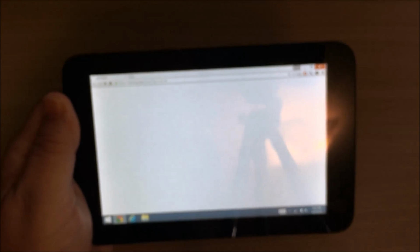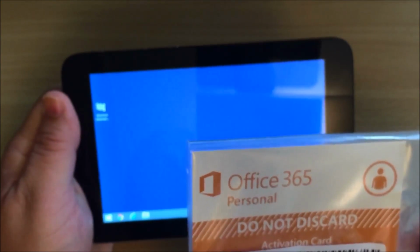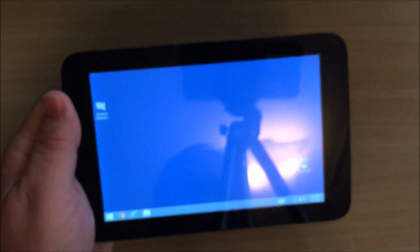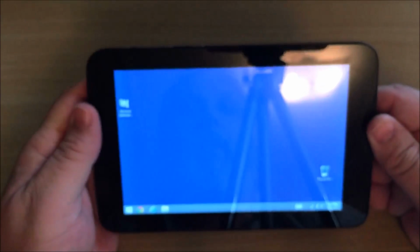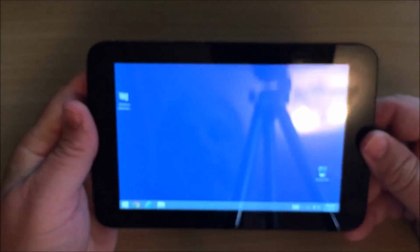This WinBook, I'm not sure if it's indicative of all WinBooks or from this company, microcenter.com, but it has a free 1-year subscription to Office 365, and you can use it on one tablet, this tablet, and one PC. So all you have to do is go download it, and then you're all set. You have that 1 year. And I didn't use it because personally I have no use for it, because I don't own a business that utilizes that kind of software.